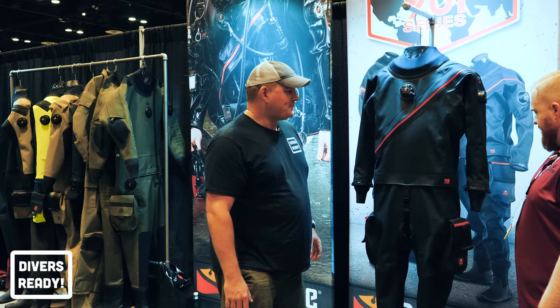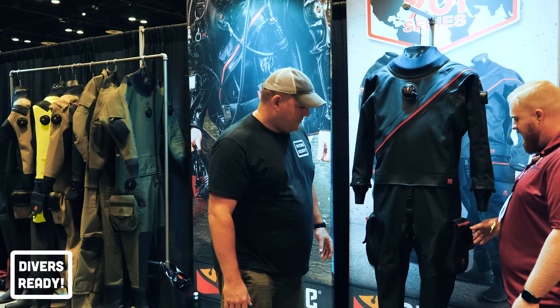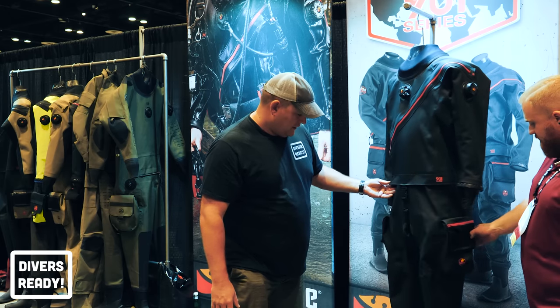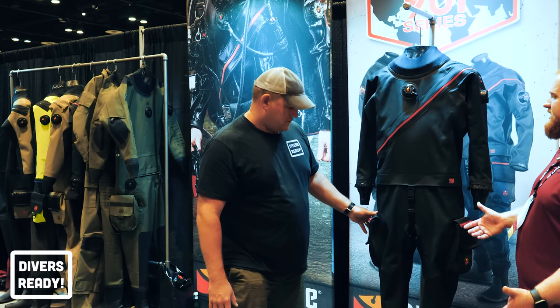Yeah. Nice big pockets. You've got your slate holder, slate pocket in the back of this. You've got an extra accessory pocket on the front. Put your car key or something like that in between dives. Perfect. Built-in boots, or you can do socks. It's just a kick-ass suit.